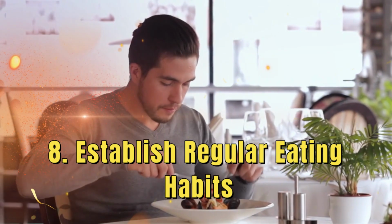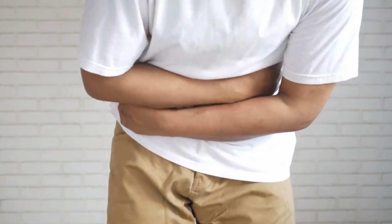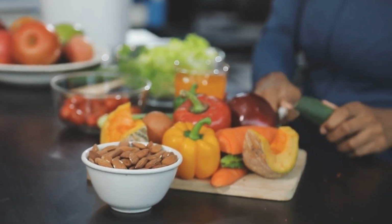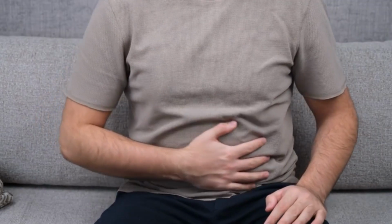8. Establish regular eating habits. Eating meals at consistent times each day helps regulate digestive processes and prevents issues such as acid reflux and bloating. Avoid skipping meals or eating large portions late at night, as irregular eating patterns can disrupt the digestive system. Aim for balanced meals that include a mix of proteins, healthy fats, and fiber to support steady digestion throughout the day.